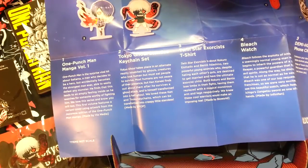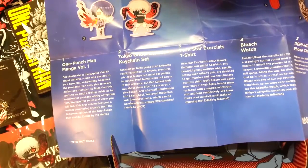The Tokyo Ghoul Standee Keychain set. Tokyo Ghoul takes place in an alternate reality inhabited by ghouls, creatures who look human but must eat people to survive. Most humans are not aware of their presence, but Ken Kaneki finds out about them after he survives a ghoul attack and is himself transformed into a half-ghoul. We love these Ken and Touka keychains, which can be transformed into creepy little standees.